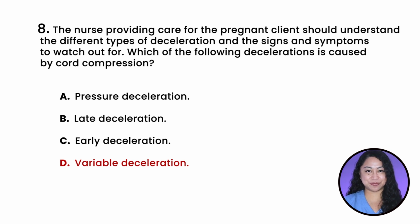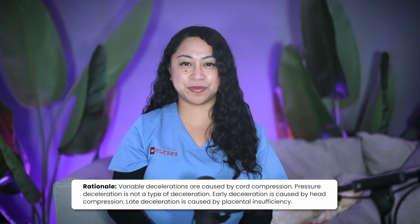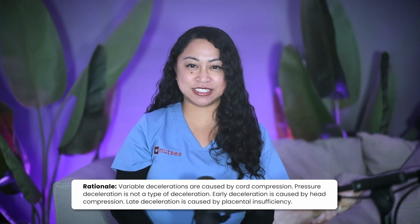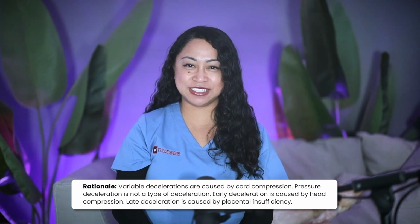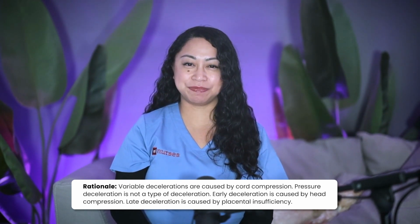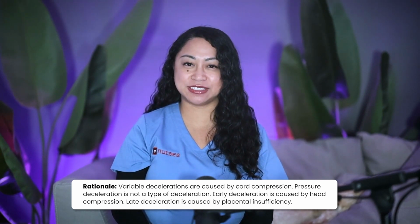Variable deceleration. Rationale. Variable decelerations are caused by cord compression. Pressure deceleration is not a type of deceleration. Early deceleration is caused by head compression. Late deceleration is caused by placental insufficiency.